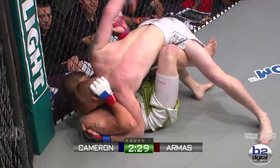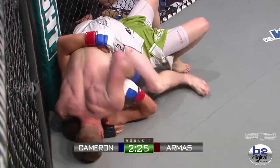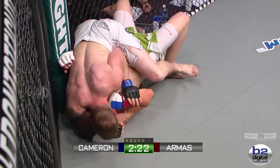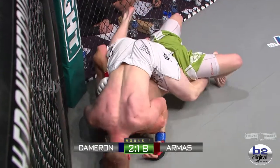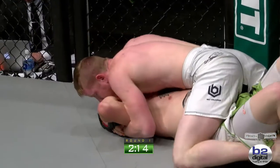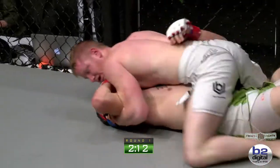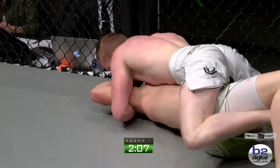Yeah, let's see. This is where an amateur, in your debut, you can kind of panic. So we'll see how he can recover from this. He's let him pass to full mount. This is bad. He's up against the cage. If you've got somebody on full mount, obviously that's not the ideal situation, and in any fight you train for the not ideal situations.